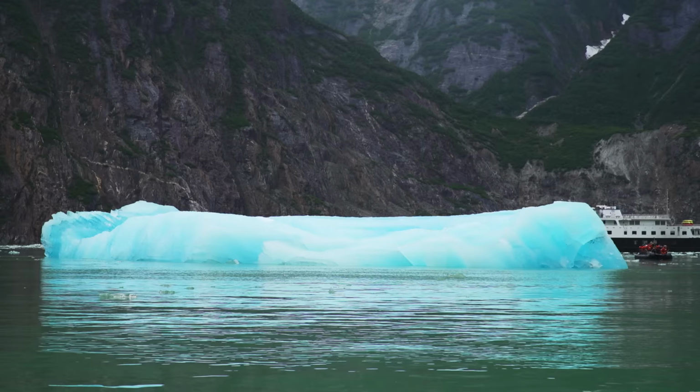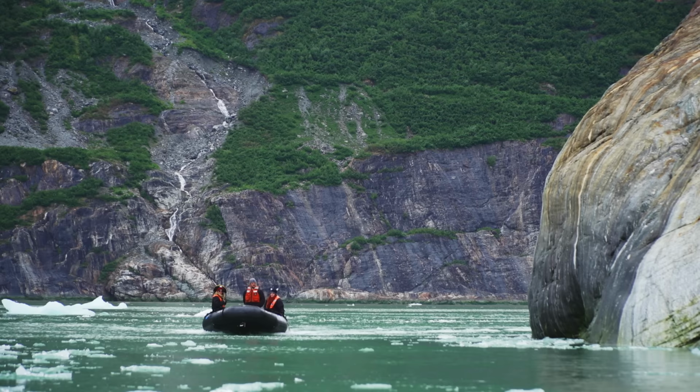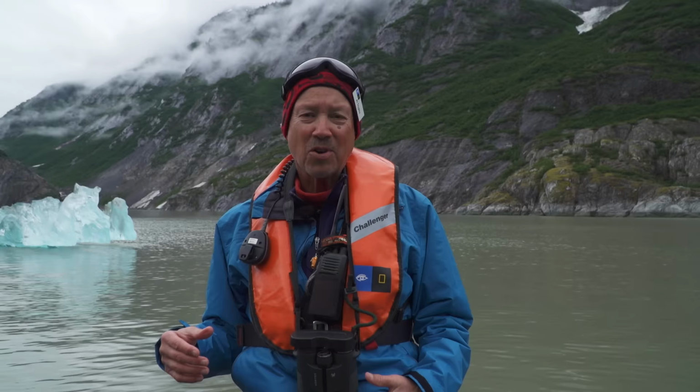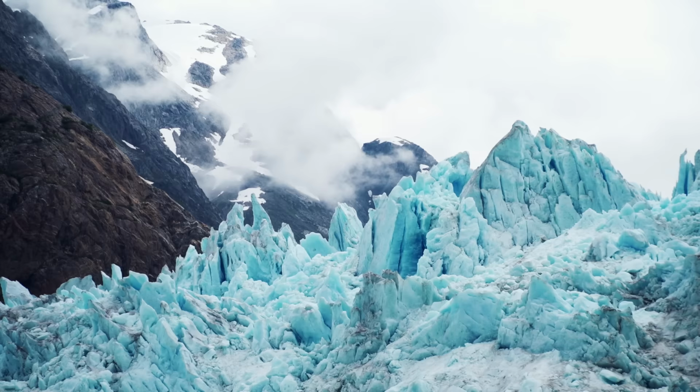It is gorgeous. And the reason I like this place so much, it's like a float trip in the Yosemite Valley. You've got towering, sheer, vertical walls all around made out of granite. And it's about a mile wide. It's about 28 miles long.